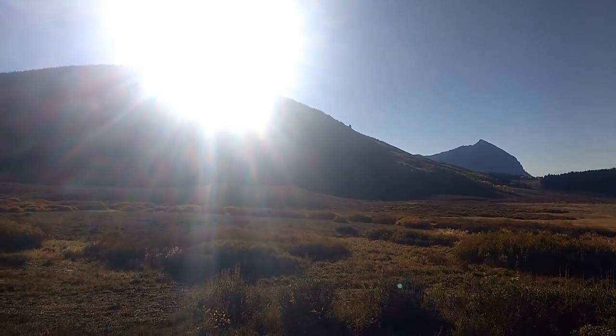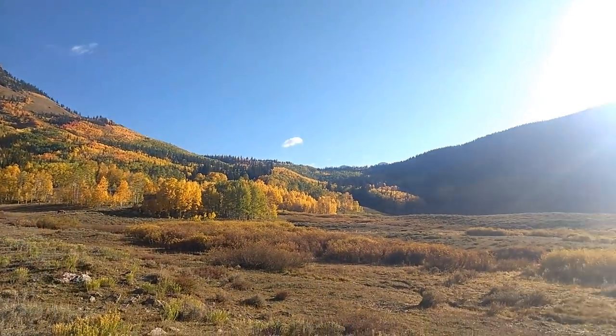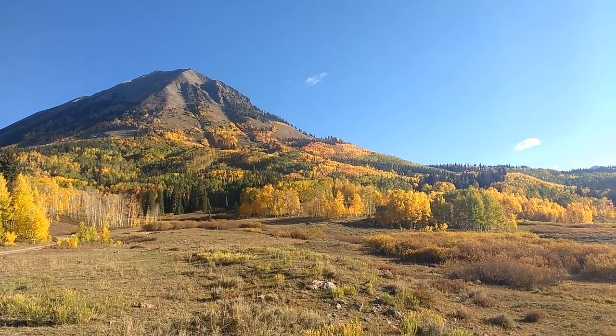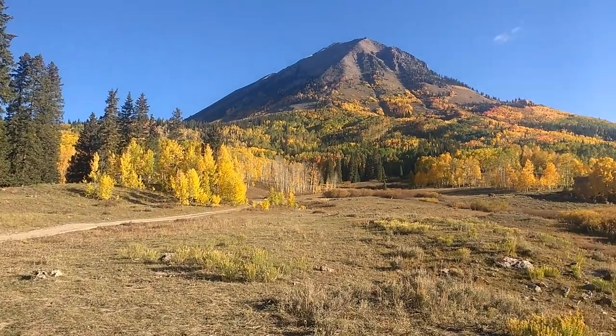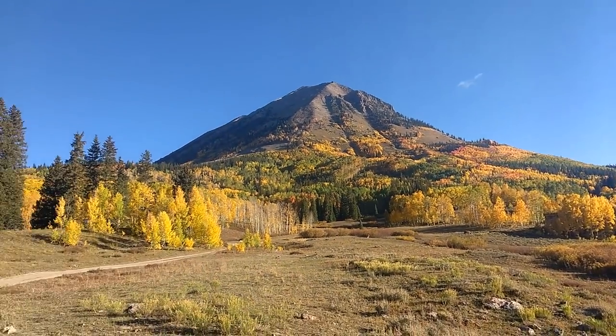Today I'm here outside of Crested Butte, and I've been hearing some elk calls this morning from over there, so I think I'm gonna go for a hike up into the forest and bring my telephoto lens, and we'll see if I can find any elk up there. Should be a nice day hiking through the forest here.